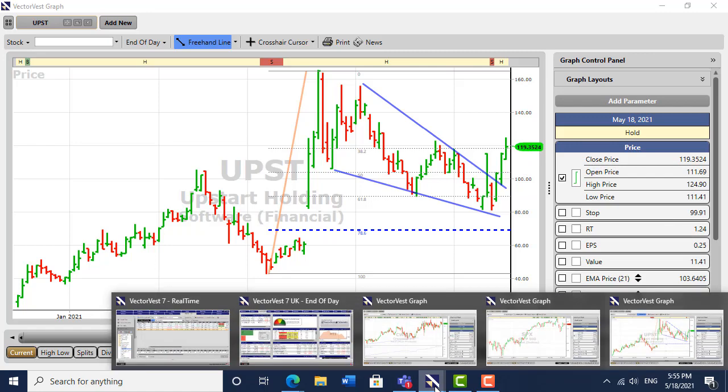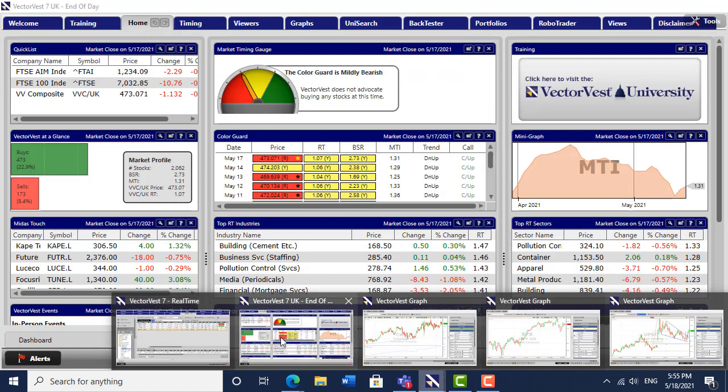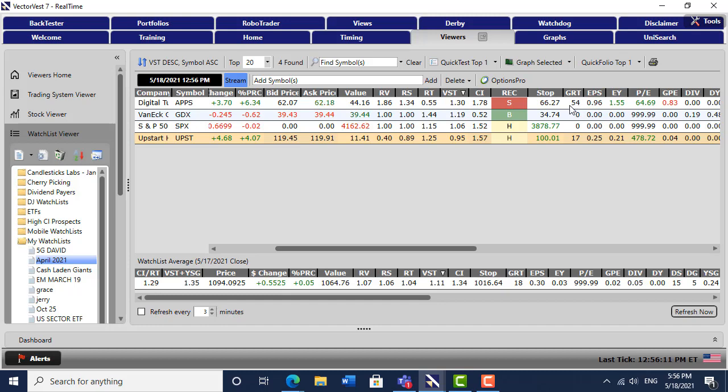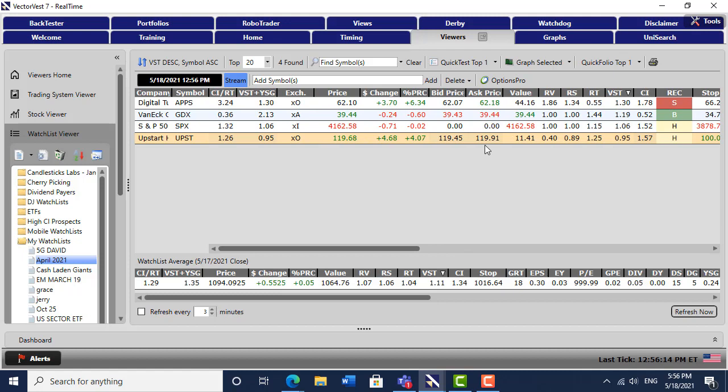Okay, I think the one that I am interested in, and maybe I'm interested in it for all the wrong reasons, is Apps, because I got stopped out of it twice in a row. Maybe my entries weren't great, I don't know, but I got stopped out of it. Still on a sell recommendation, but on VectorVest the fundamentals are absolutely pristine. The RV is 1.86. The relative safety is 1.34. The comfort index 1.78, and it's forecast to grow earnings next year at 54%. So that looks outstanding. It's trading above the VectorVest valuation, there's no doubt, but certainly the relative value at 1.86, saying that the earnings should be forthcoming to justify that.